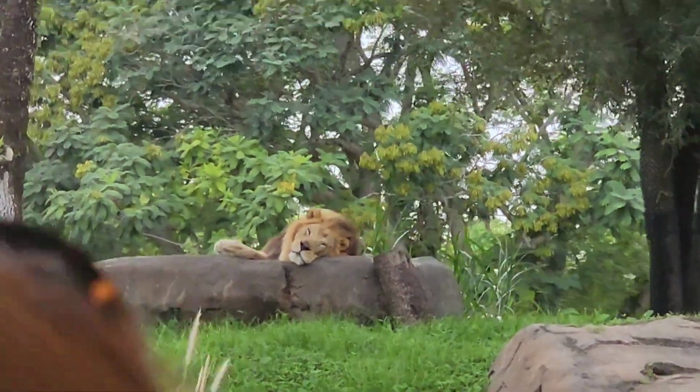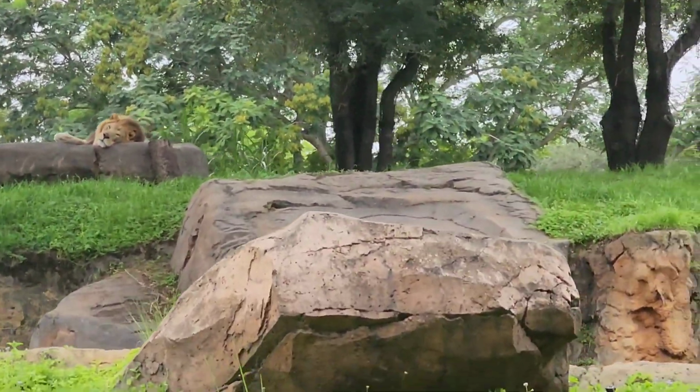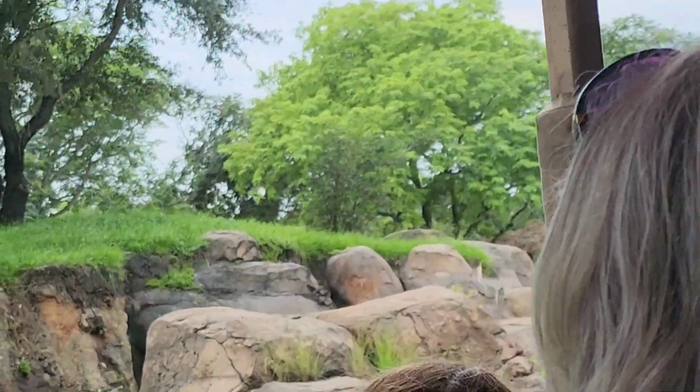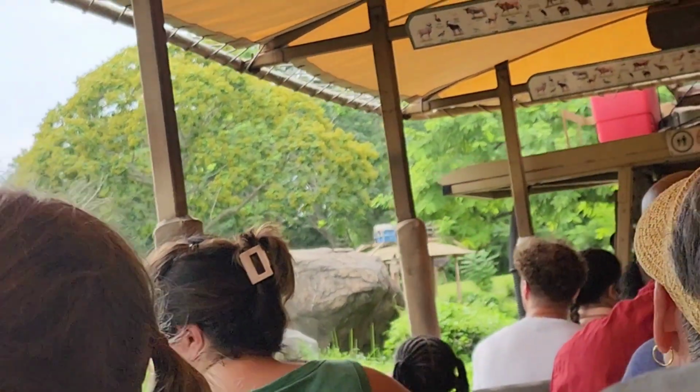That mane will get darker the older the lion gets. Fun fact, when lions are born, they actually have light spots on them, and they do go away after some time. Now, just like our cats at home, lions love to sleep. They sleep up to 20 hours a day.